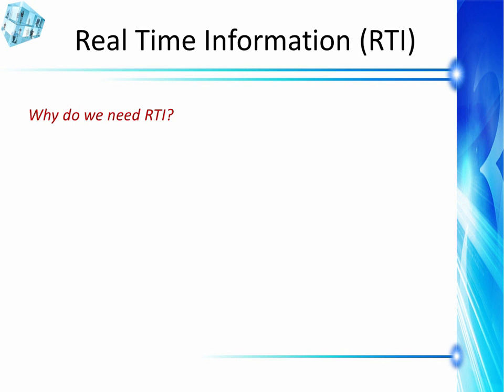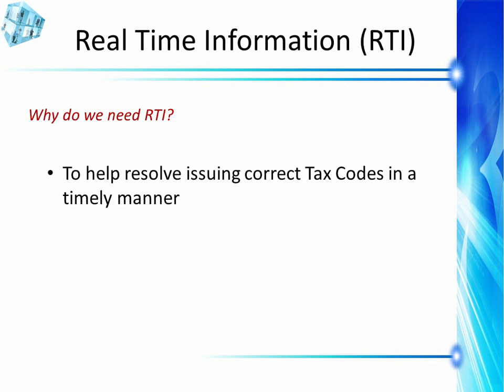Okay, so why do we need RTI? The answer is basically to get around some of the problems we've just mentioned, as well as supporting the introduction of the new government's universal credits in 2013. Universal credits will reform the state benefits system by simplifying and streamlining benefits into one payment, whilst reducing fraud and ensuring people receive the benefit payments they're entitled to.